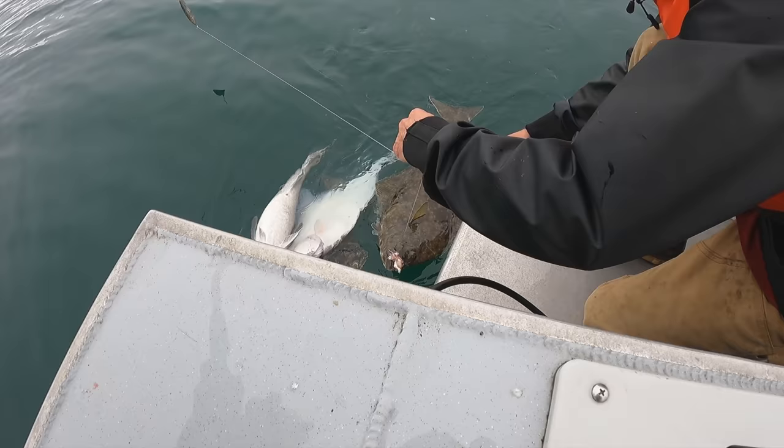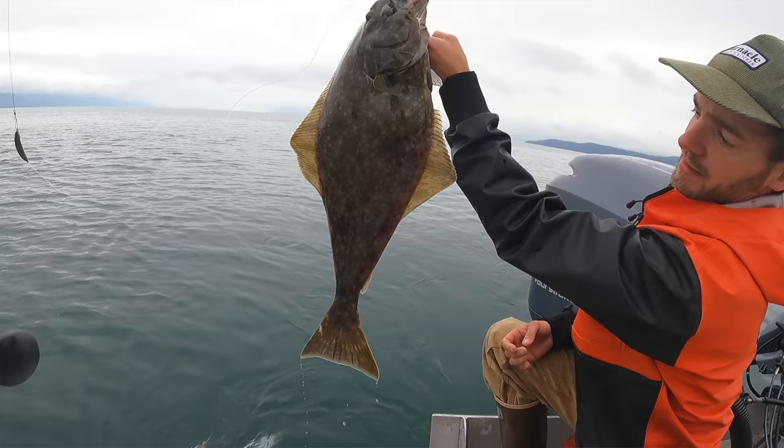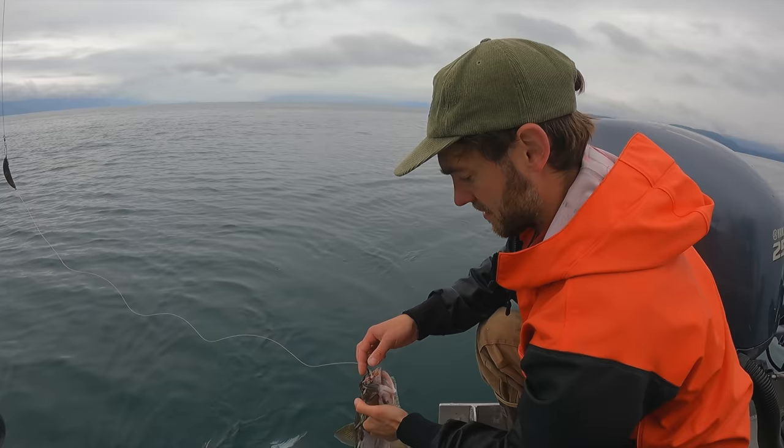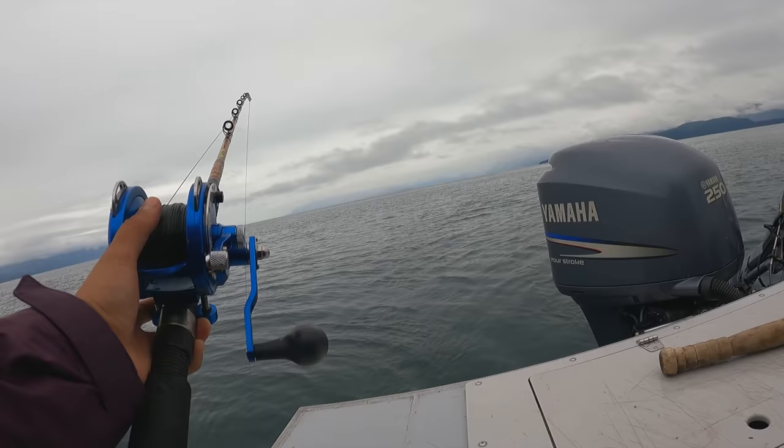See, these are Pacific halibut. And these are more diamond shaped than the ones we have in California, which are California halibut. A little different species than what we catch. And these guys get much bigger, 100 plus pounds. Fishing in Alaska is easy. You just drop some bait down, not even that fresh, and then they just eat everything.